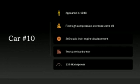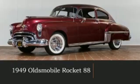So anyone that would like to take a moment and just think about what this car might be, I had no idea when I went through and looked at the presentation within itself. This car does not appear like most muscle cars. So this muscle car is the 1949 Oldsmobile Rocket 88.